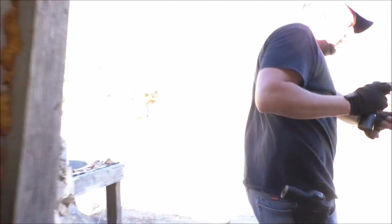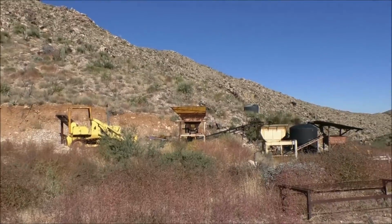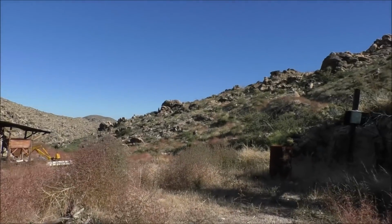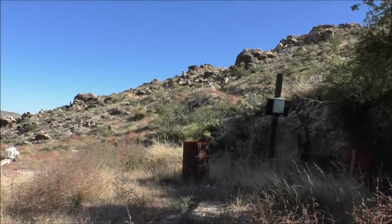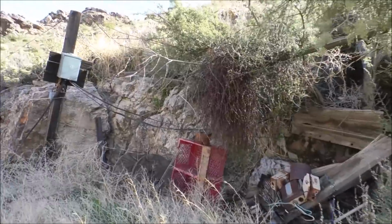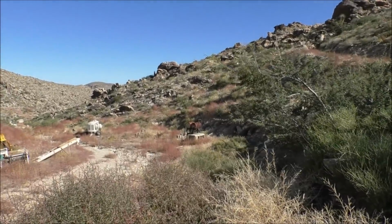Yeah. Well, I think there might have been people back because we haven't found any explosives or drills or that kind of stuff. And he had a welder here because we saw a whole bunch of welding rods and stuff. There's no welder here anymore, but there is lots of stuff still here though. So a few things might have disappeared. We'll give you a little overview of what's in this camp here.